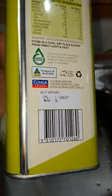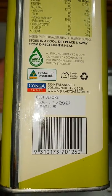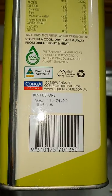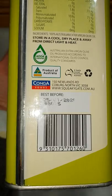The product code is 8025, best before 25/1/2020. I hope Squeaky gets back to us.